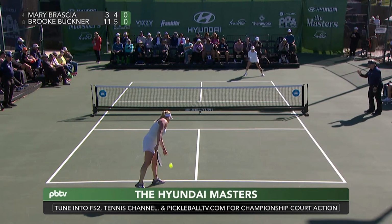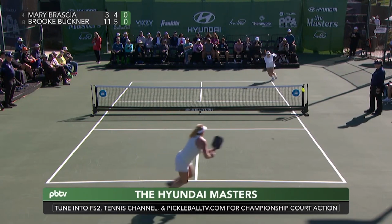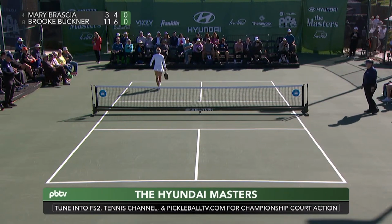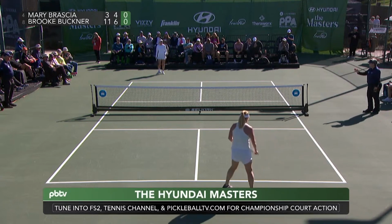So Buckner going to try to get to 6 here. It's her 5th try. And this 5th try is successful. She gets to 6. That return just a little bit wide from Brascia.